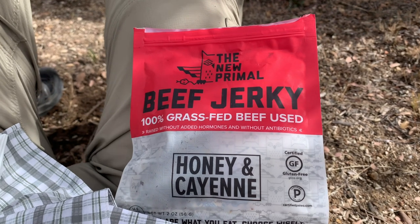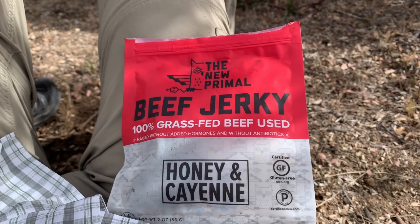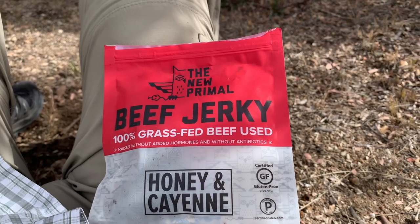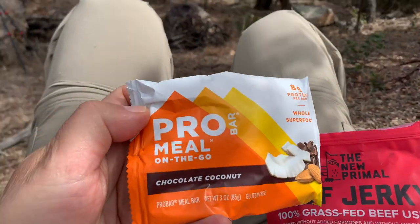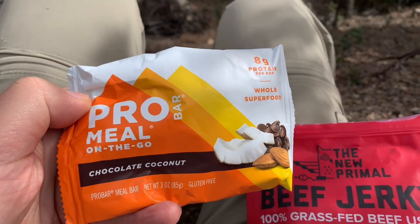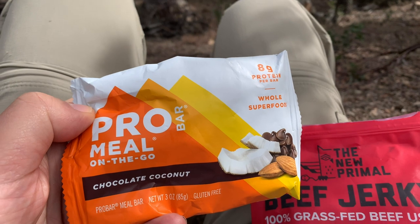As a reminder to myself, get more beef jerky. This honey and cayenne is awesome, and also this pro meal with chocolate and coconut is super tasty as well. Highly recommended.